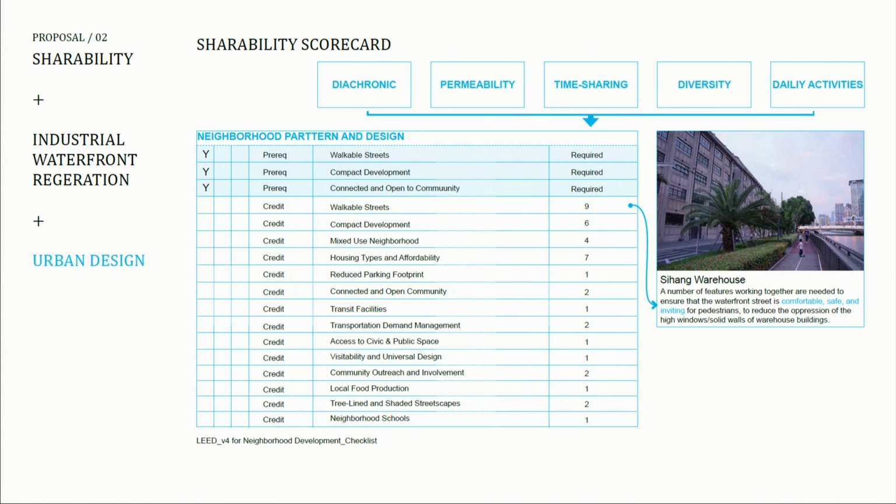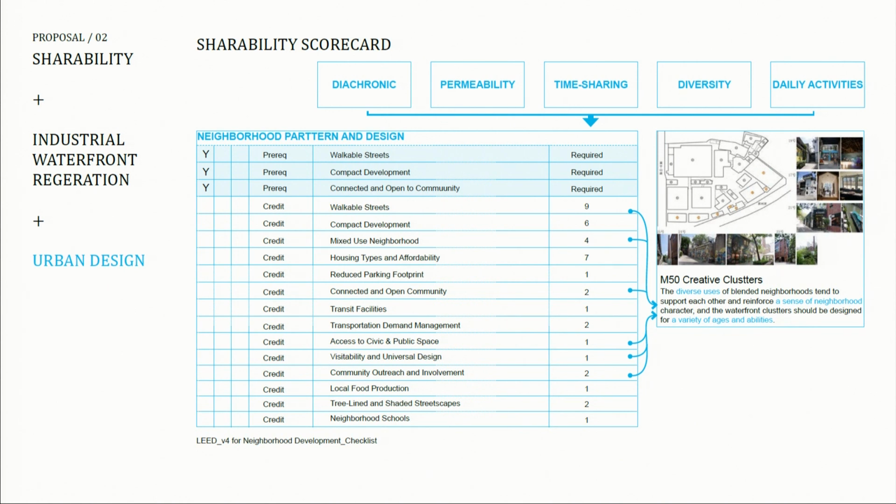For the warehouse typologies, we find the key element to make it a shareable urban landscape is to promote accessibility and diverse use of the ground floor along the river. But for the greater M50 area, it is much more important to attract users of different ages, especially nearby residents, and to create a welcoming linkage to guide visitors from the inner communities to the riverfront.